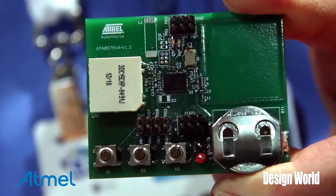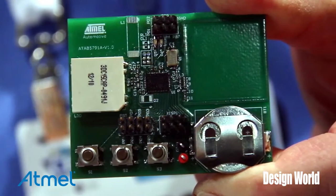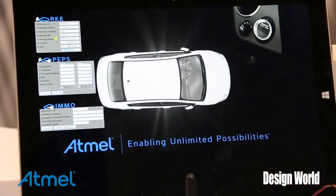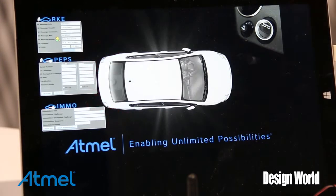But first we have the remote keyless entry, which is a fob, and that operates in the traditional fashion. You push a button and the car doors are unlocked, and you push another button and the car door is locked. So that's kind of the last generation technology for car access.